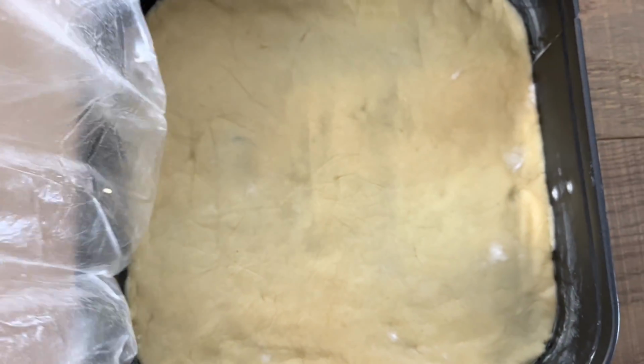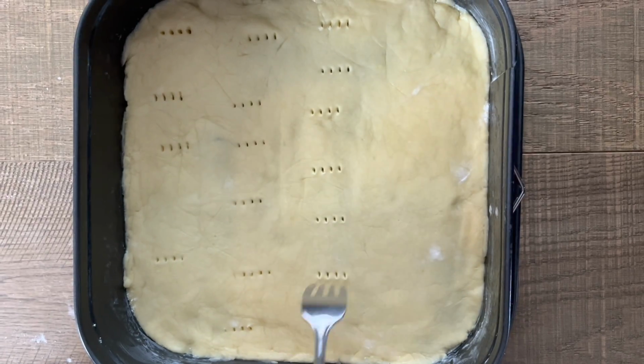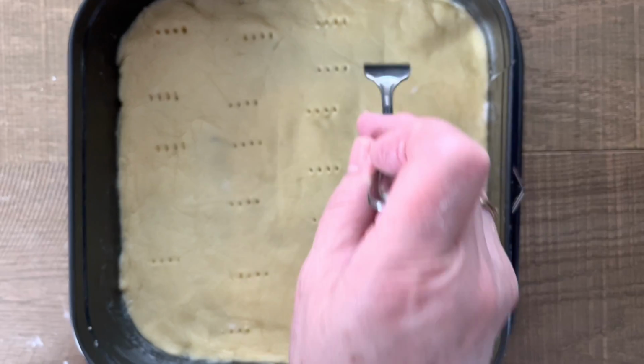Now this next step is so important. You're not going to want to miss this step. So we're going to grab a fork and we're going to pierce the pastry dough.